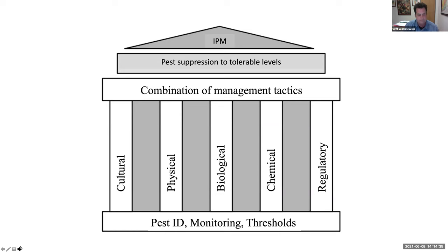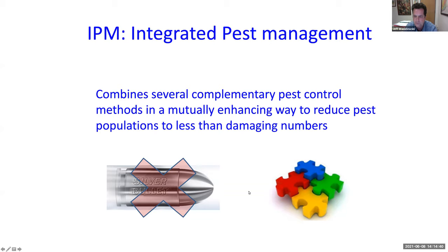And typically there is no silver bullet. People want the silver bullet. What can I spray? What's the one thing I can do that's going to knock out this pest? Remember, pests are going to be there. They multiply by the thousands. They're really difficult to get rid of. So the silver bullet just usually does not exist.